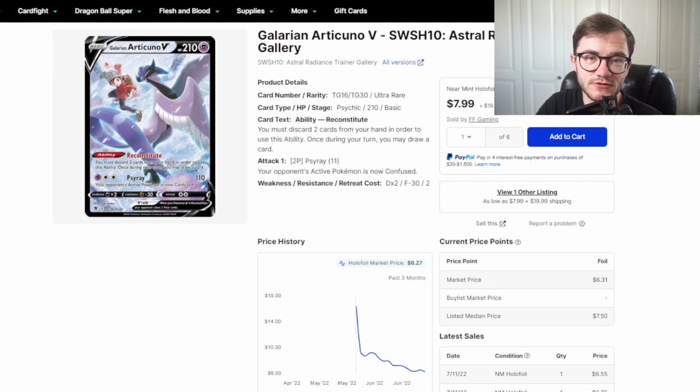Next up, we have one of my all-time favorite Pokemon, and it is the Galarian Articuno V. Now, this is the trainer gallery slot from Astral Radiance. Now, Astral Radiance has been pretty cheap, let's be honest. I mean, booster boxes are going for what, maybe $100 roughly, maybe a little bit less.